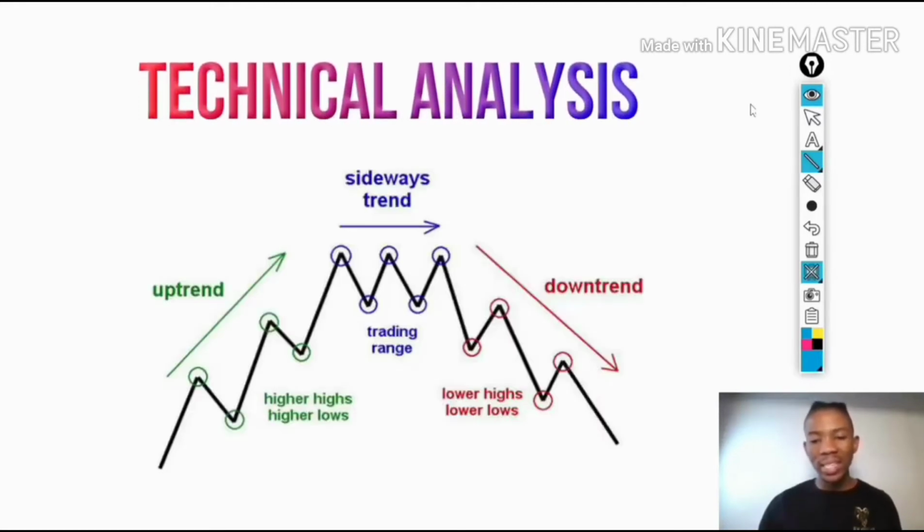Hi there everyone, this is FOREX Mentor. Today, guys, we're going to cover technical analysis. Technical analysis is not really too complicated, and there are a couple of approaches to keep in mind. The rest is basically a matter of getting experience.